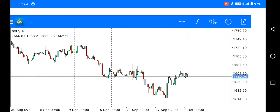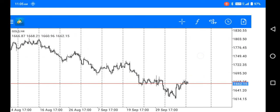So without any wasting of time, let's go to the analysis, checking how the gold is doing, because I like trading gold a lot. As for now, I was checking the trend.